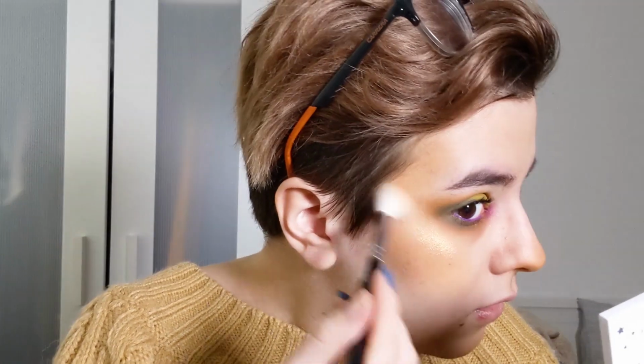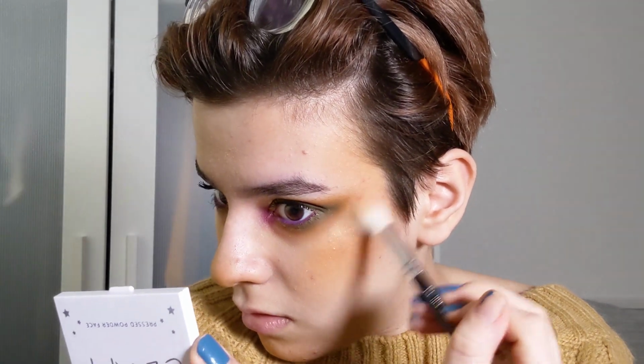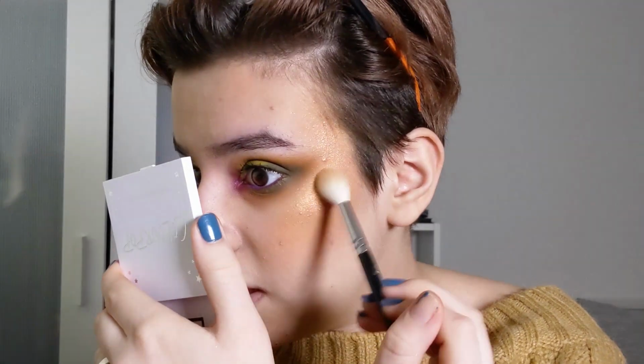Oh, fuck yes. I'll put it on this side as well so you can see it better. That is magic. You're not going to be able to see the shifts on camera, but it is truly, truly out of this world. Low-key I want to add lashes, but I don't know, man.